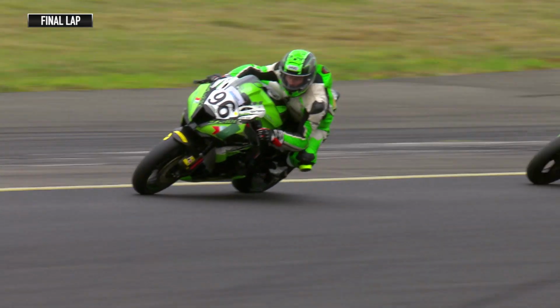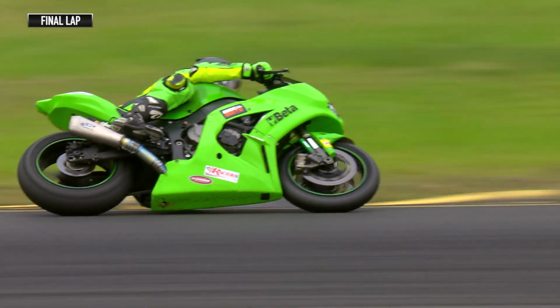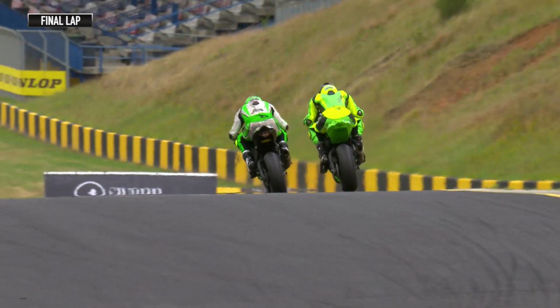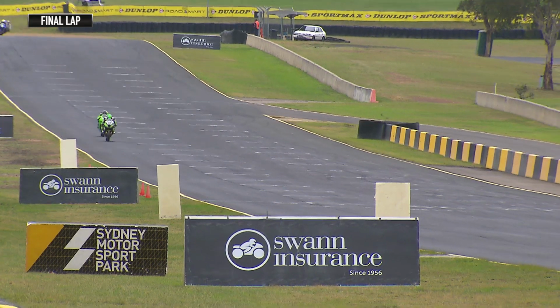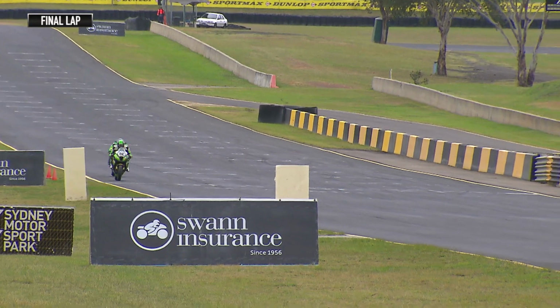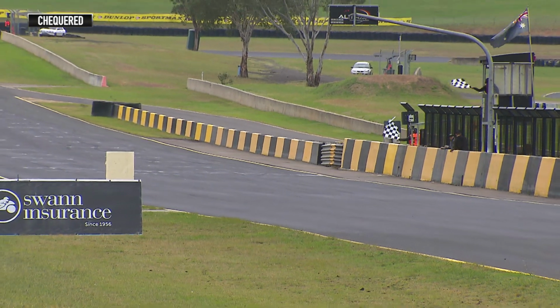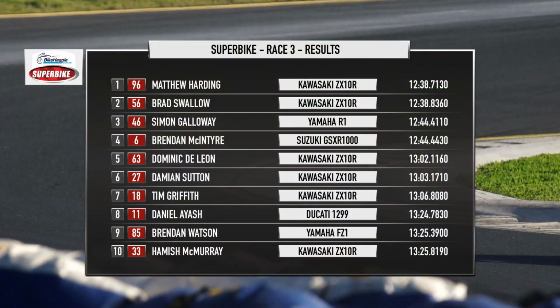Here comes our race leader though, Matt Harding. Through the final 2 turns, Brad Swallow gets a good drive out of here. Remembering what happened last time in race number 2, he fell off in the last lap through there. Not doing the same thing here. Can he get the slipstream? Will he pull out in time? Will he get the victory, or will it be Harding? Harding holds on. Matt Harding by 0.123 seconds ahead of Brad Swallow. Simon Galloway pips McIntyre on the line as well, relegating him off the podium and into 4th place.